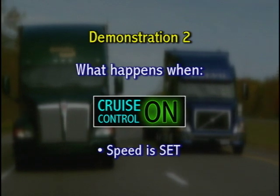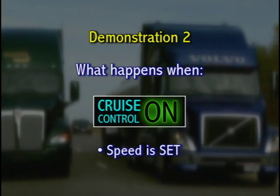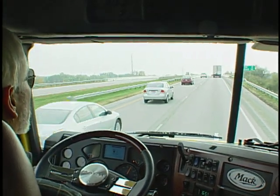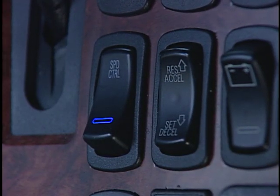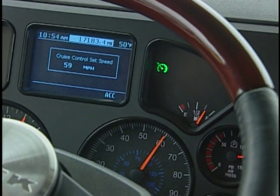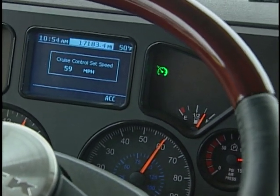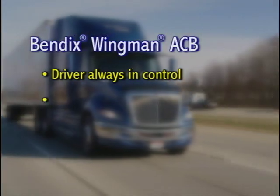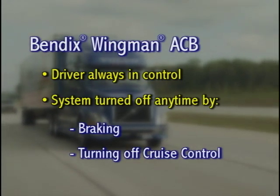Our next demonstration illustrates what happens when cruise control is on and speed is set. The driver activates the Bendix Wingman ACB system when he or she turns on cruise control and sets the speed. At this point, the dashboard indicates that cruising speed has been set through either a message, lighted icon, or both. The driver is always in control of Bendix Wingman ACB and can turn off the system by stepping on the brake or turning off the cruise control.